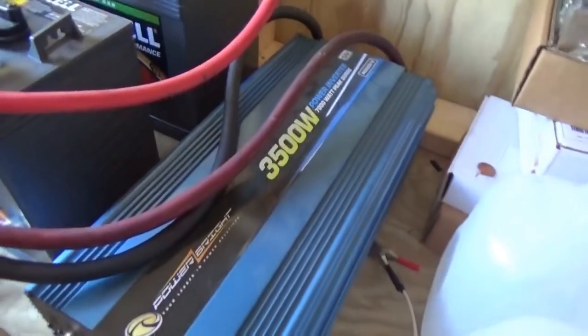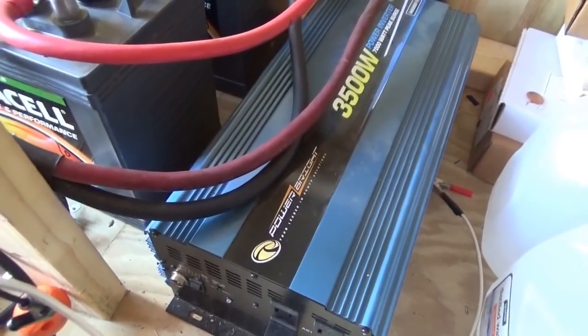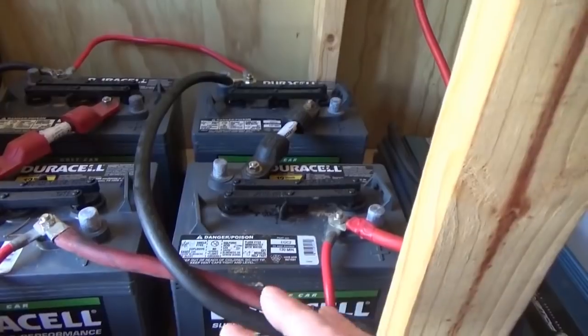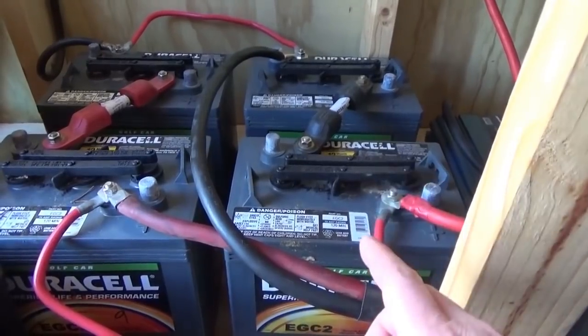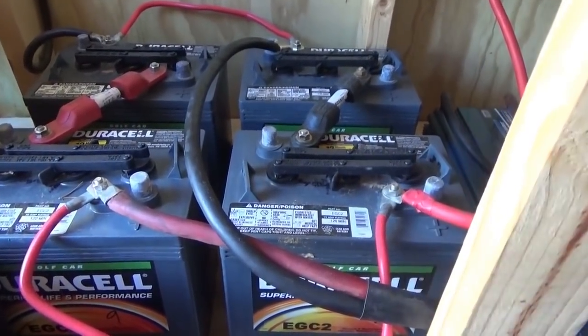Now I've got the PowerBright 3500 watt inverter here, and that's running the electronics lab in the wood shop. I hope to get more batteries so I can start running more power equipment again out in the wood shop, because that's not much. In peak summer and peak sunlight it's great, but through the winter, forget it. It wasn't enough.